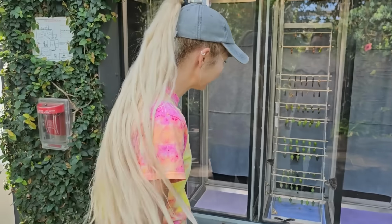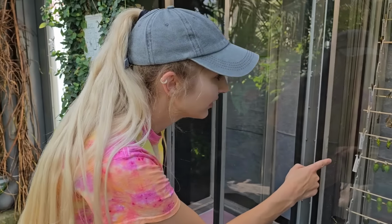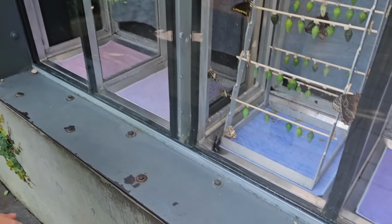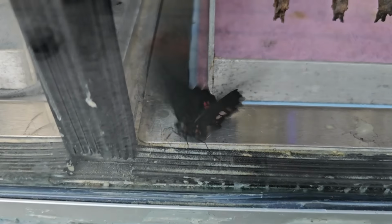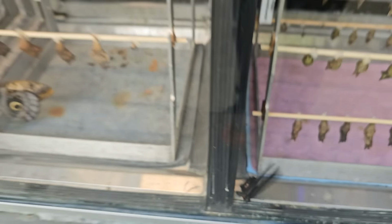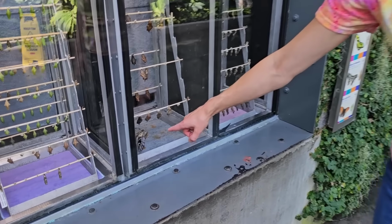Check out all these chrysalises. These are all gonna turn into butterflies. Some of them already have come out as butterflies. There's some more on this side too. Have a look at this butterfly right here.